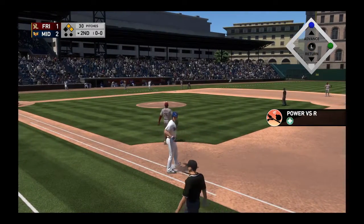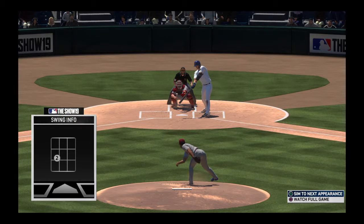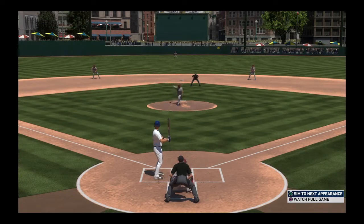Atta boy, way to swing the bat. You smoked that thing. There's a hard hit ground ball. Pitcher not able to get a glove on it. Hard single up the middle. Yeah, watch your lips right there, Dan. Sent it back right where it came from.